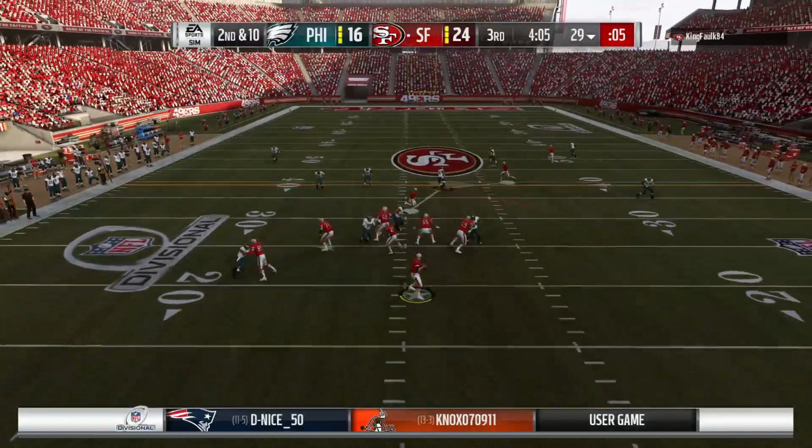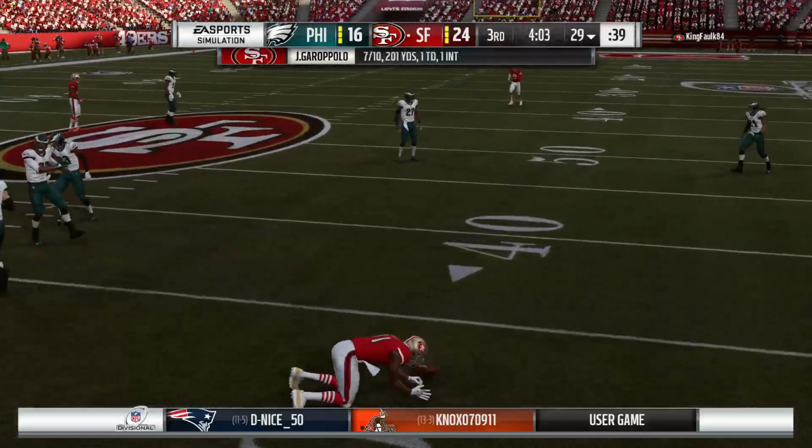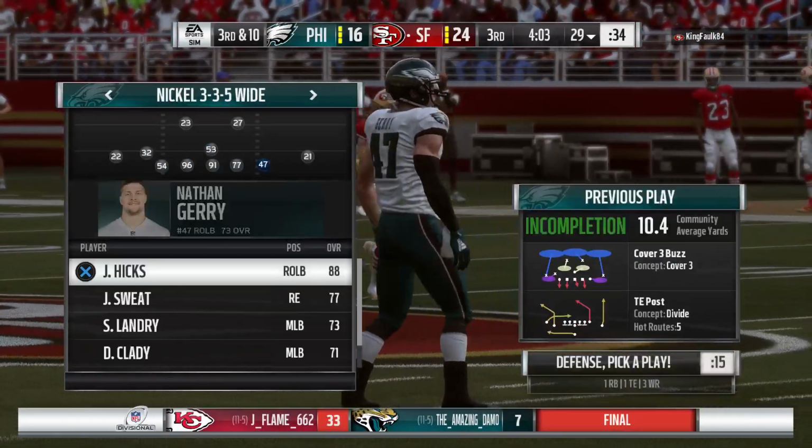Garoppolo again here on 2nd and 10. And the hit jarred it loose. It's incomplete. So he can't hang on.